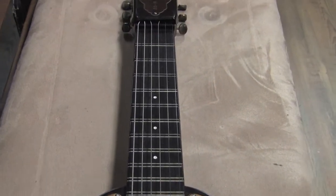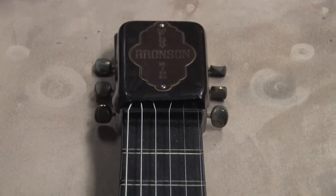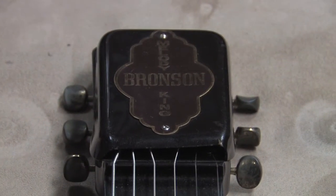by George Bronson himself in 1951. This is a great lap steel for $7.99 shipped.